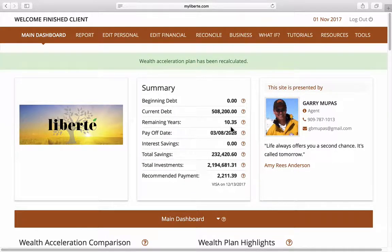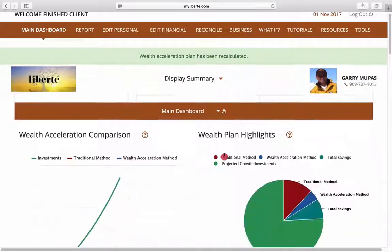And again, that's not just your home, that's all your other debts. So your credit card, your solar panels, your car. Well, everything will be debt-free in 10.35 years. And it also then tells you your savings and interest that you're not going to have to pay because you paid off all your debts in a little over 10 years.